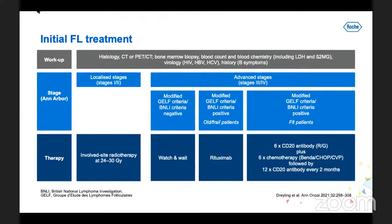Okay. So the anti-CD20 rituximab is the preferred. Does anybody use obinutuzumab as a first-line therapy?